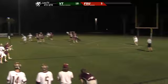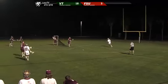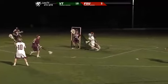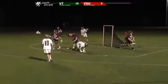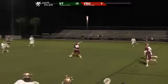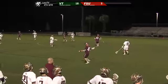They're not going to come back to win this game, folks. Let's be realistic. They're down 13 with a minute 24 left, but they sure would like to hang a couple more goals on the board. There's a great save by our new goalie, and a nice outlet pass that clears the ball for the Hokies.